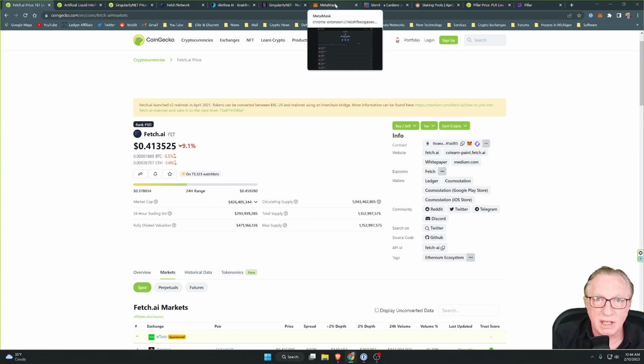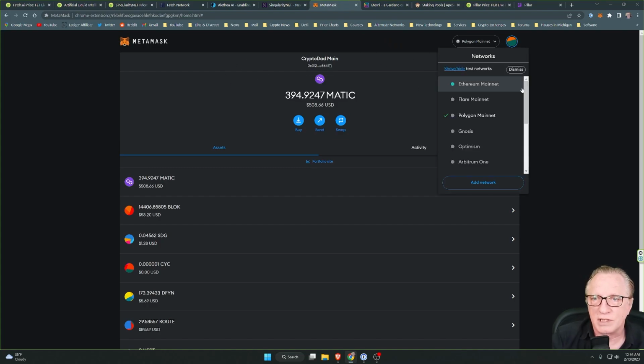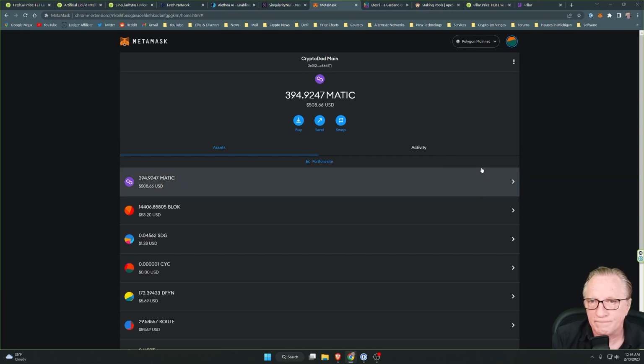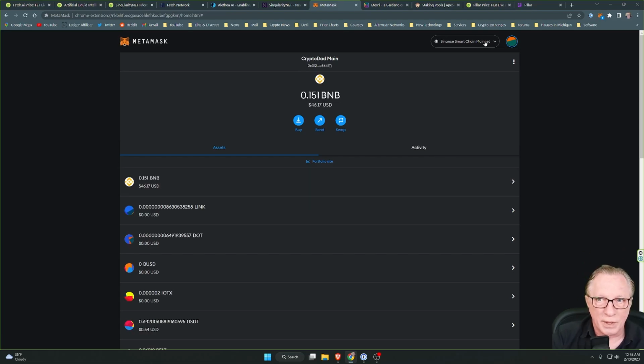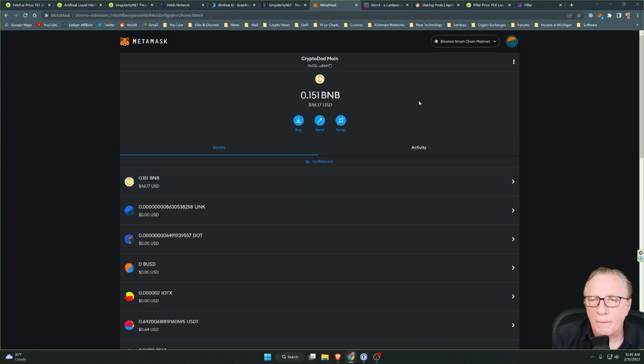So the wallet I'm going to use here is MetaMask. I've got my MetaMask wallet pulled up here, and let's switch over to the Binance Smart Chain. All right, so when we switch over to the Binance Smart Chain, we have access to our Binance Smart Chain wallet. And as you can see, I've got a little BNB in here already. So I can use that to trade for some Fetch.ai token.